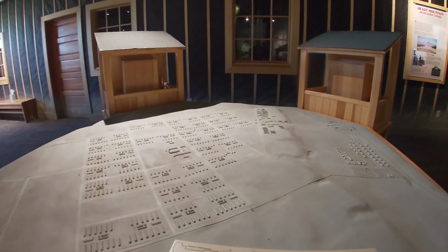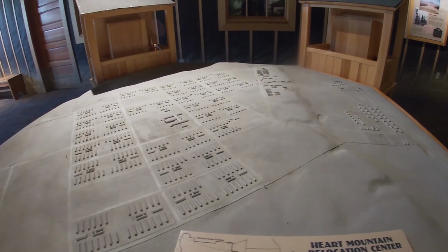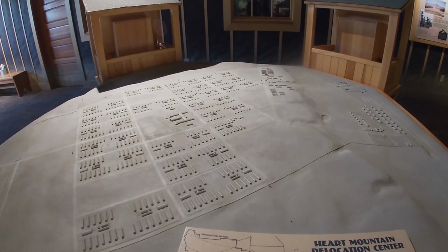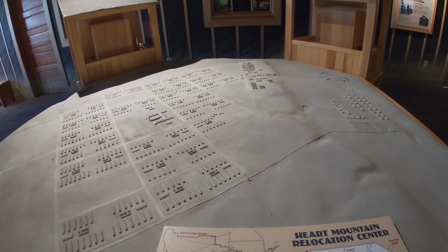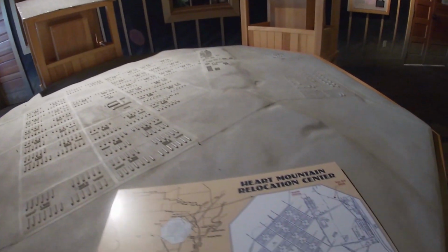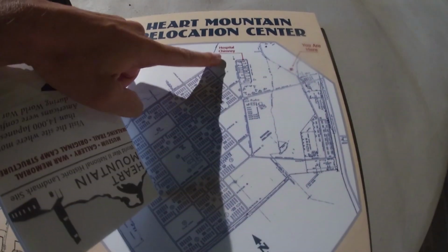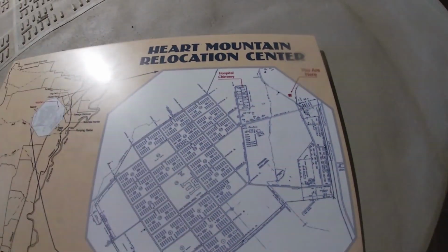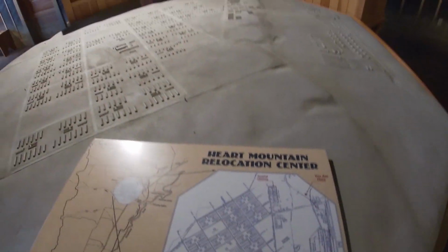This is a layout of the camp. There were around 500 barracks and 20 blocks of camp. And this is a map of the hospital chimney. That is one of the last remaining structures that's here.